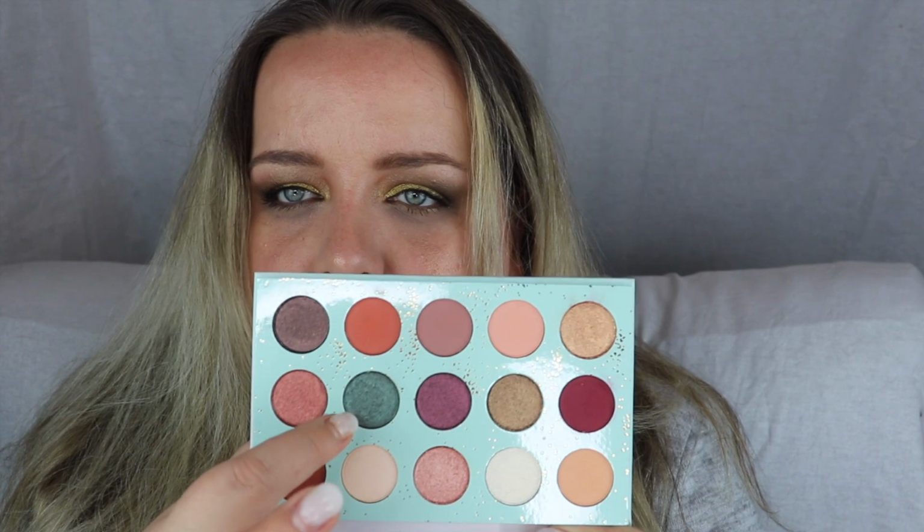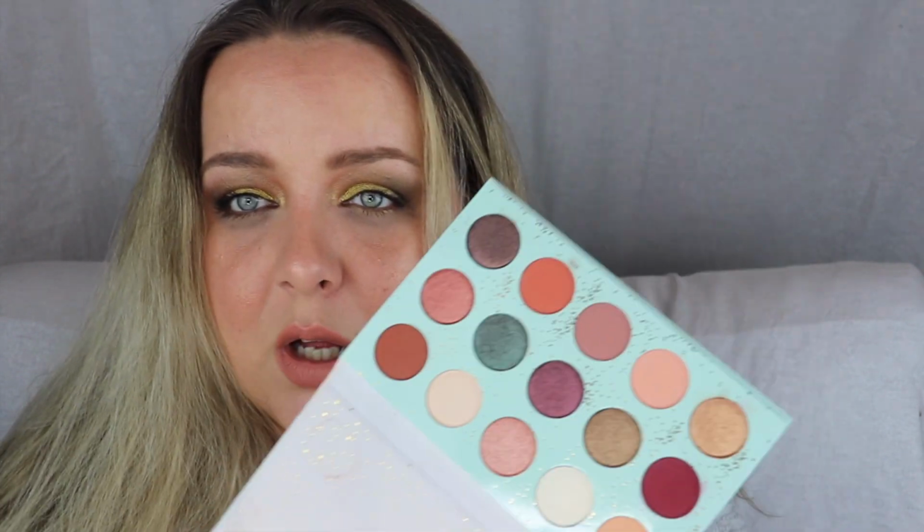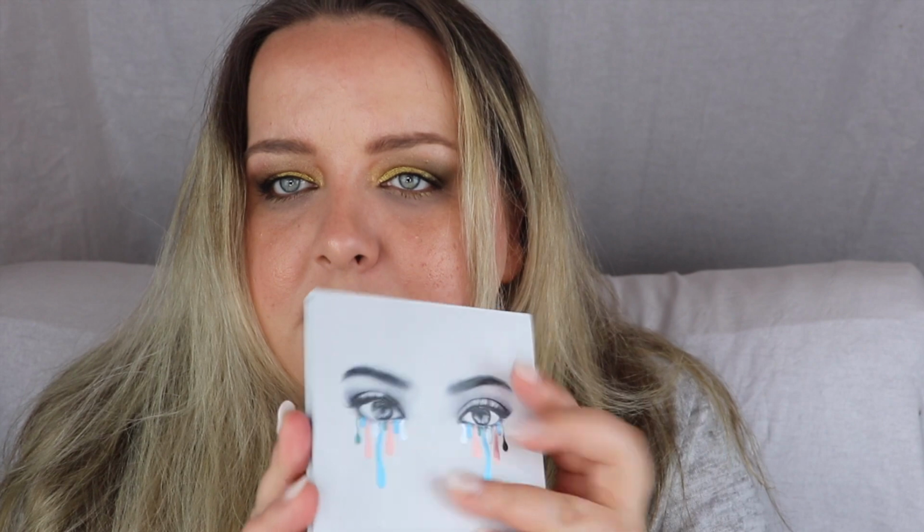Then I have the All I See Is Magic. This is really pretty, but I was really only keeping it for this color and this color, and I never used it. Like, this was a holiday palette from 2 years ago. So that can go.